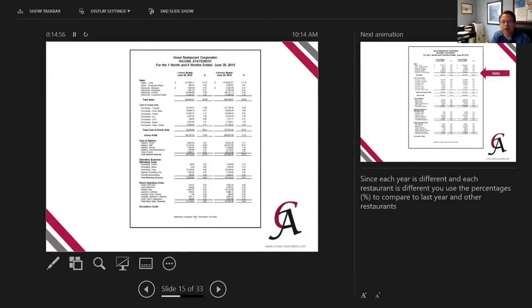So now let's go back and look at the Good Restaurant Corporation. Right here we have sales, and sales does not include sales tax. In the second and third year, you can do comparative analysis to see how your sales are reporting over last year. Cost of goods sold is broken out. Same thing: not just knowing what the cost of goods sold is is important, it's having it broken out.